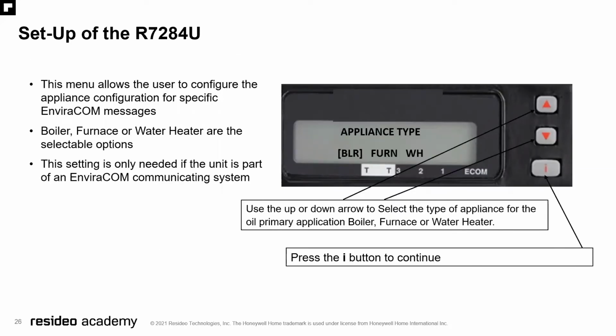Next up, and this really would be appropriate if you are using the Envirocom protocol, it allows you to configure the device, the R7284U, for the type of system it's being used on: a boiler, a furnace, or water heater. If you're not using the Envirocom protocol, you can leave it at the default of boiler. It really won't matter which option you choose.